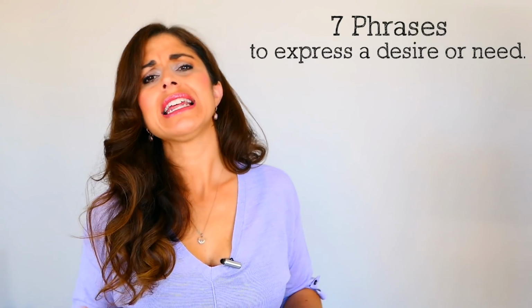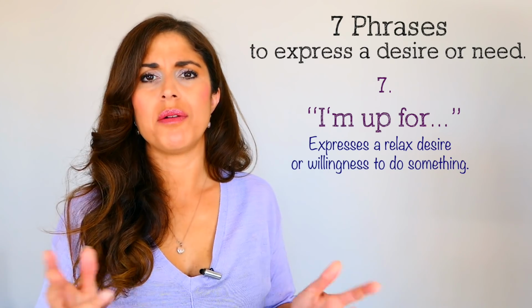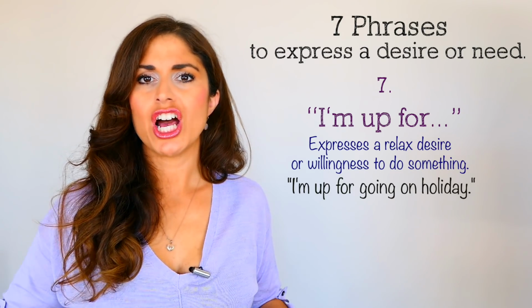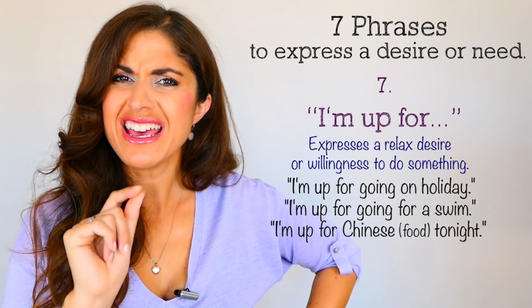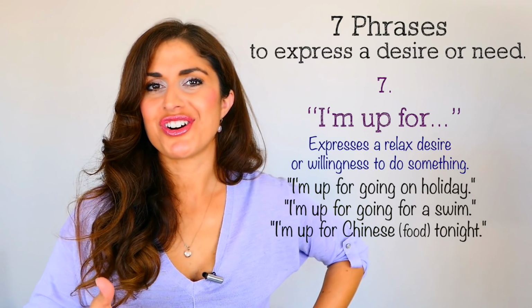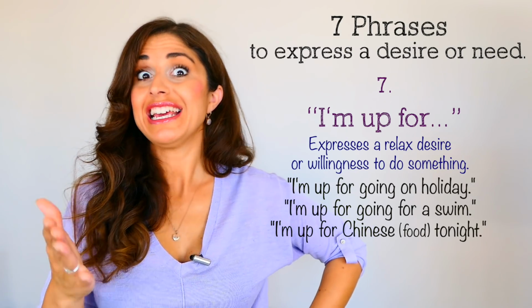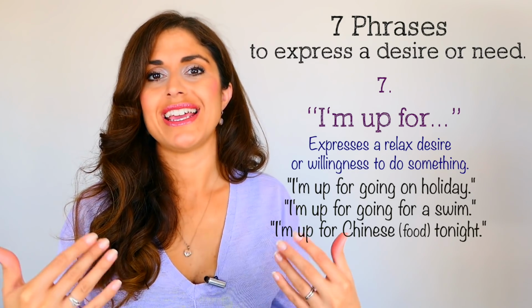And finally, a little bit more relaxed, I'm up for. I'm up for going on holiday. I'm up for going for a swim. I'm up for Chinese tonight. Yeah, I fancy a Chinese takeaway. So a little bit more relaxed, not as strong as I'm dying for or I'd kill for, but certainly it is a great way to express a want, a desire.